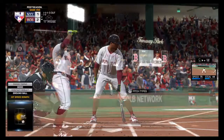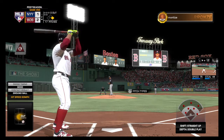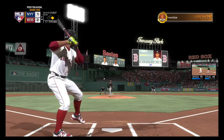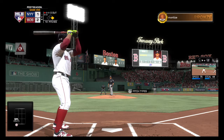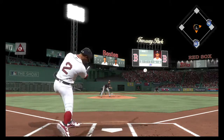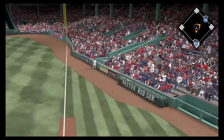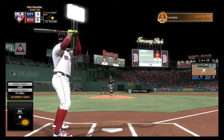Here's Xander Bogaerts now. Ready with the first pitch. Here it comes. Check swing, but he held up in time. Ball 1. 1-0 pitch on the way. And this is popped fouled off to the right and back into the seats. Nobody out, runner on first.